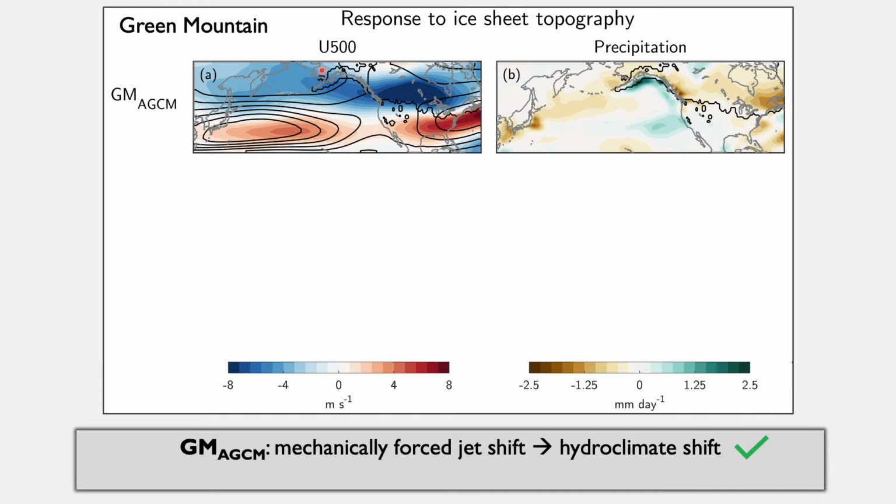We see a very similar southward shift in the North Pacific jet stream when compared to the LGM full simulation that you saw on the previous slide. And that leads to a very similar north-south dipole in West Coast hydroclimate. We get a wetter American Southwest and a drier Pacific Northwest. And if this is all the information we had, then we might reach the same conclusion that previous studies have, that mechanical forcing alone from the ice sheet is enough to explain LGM hydroclimatic change that we see in proxy reconstructions. But what I think we'll see here in a second is that we might be arriving at the right answer, but for the wrong reasons.